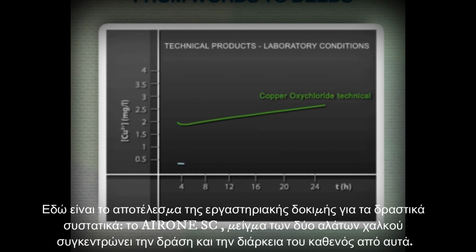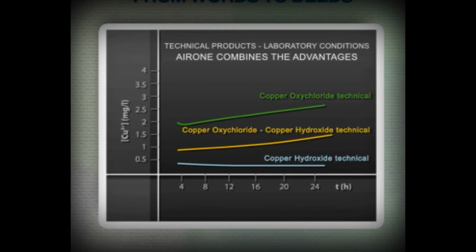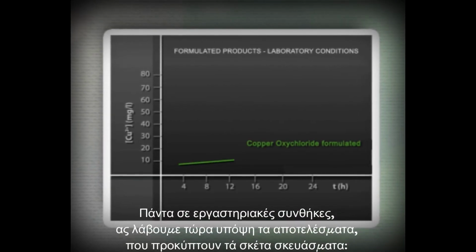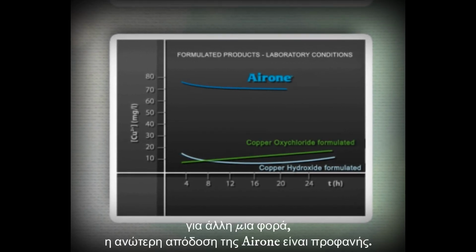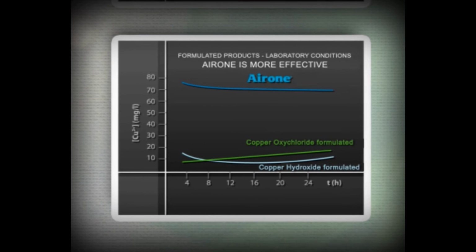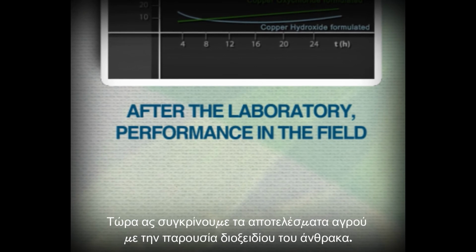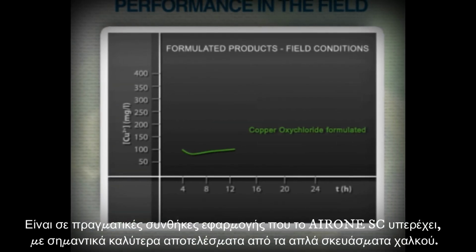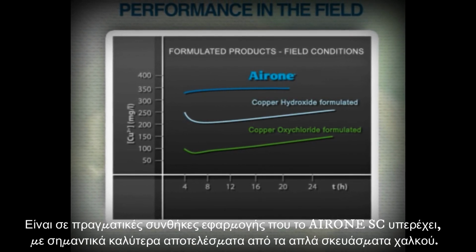The mixture of the two copper salts puts together readiness and persistence, the characteristics of each of them. Always in laboratory conditions, let's now take into consideration the results stemming from separated formulated products. Once again, AIRONE's superior performance is self-evident. Now let's compare the results in the field in the presence of carbon dioxide. It's in real conditions of application that AIRONE SC sticks out, with significantly better results than the mere copper formulations.